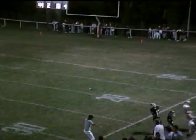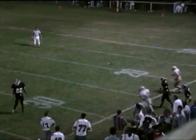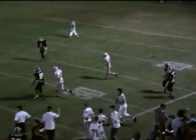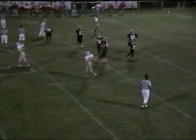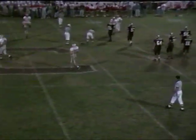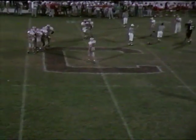Pass for Bargo, caught. Did he stay in bounds? Official says no, down at the 30-yard line. Matt Bargo rushing down the right sideline. Jody Mauser put it to him, but it was out of bounds when he caught it. A half a step. We needed the football field to be a half a step wider.